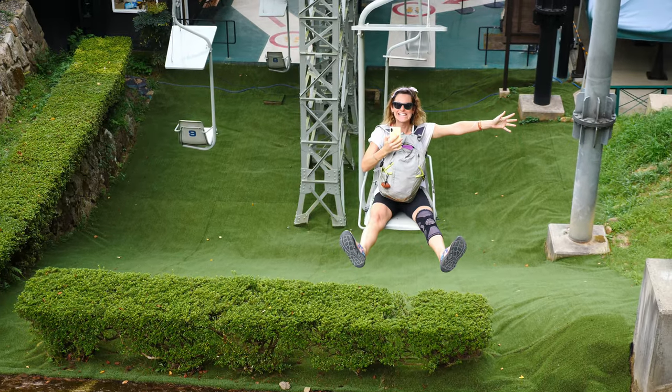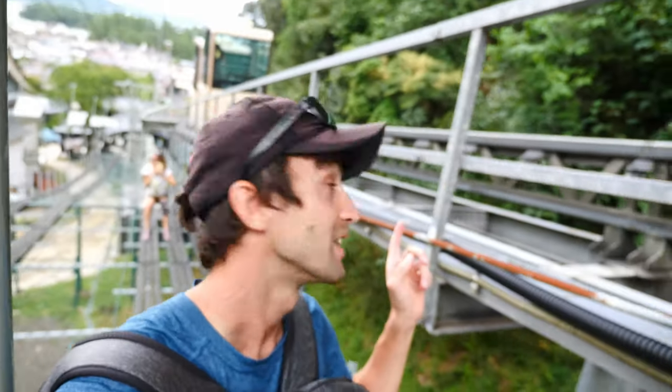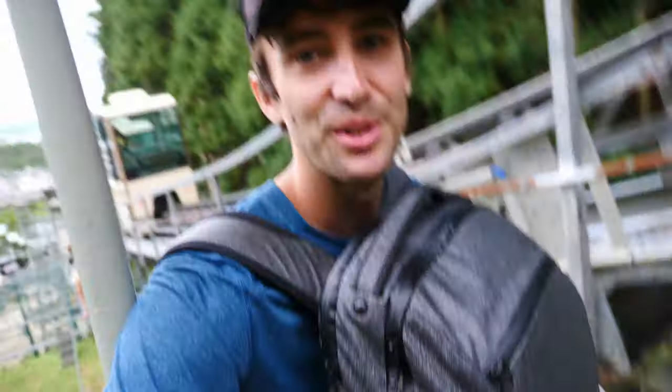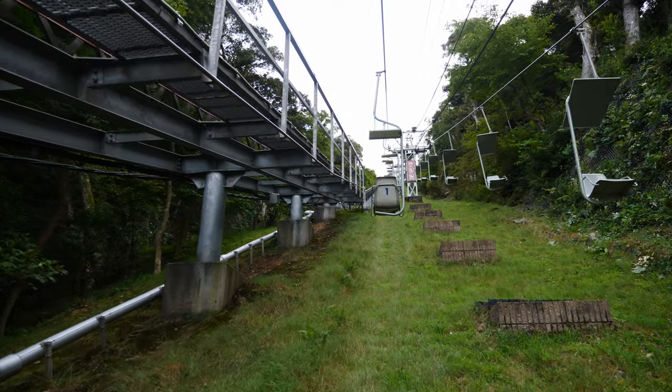So it says it takes 6 minutes to get to the top. Tyler's right in there behind me. So they actually have a monorail too that you can take instead of the chairlift, and that's running literally right here. I think it's gonna beat us to the top. There's actually no safety harness whatsoever. If I wanted to, I could jump down to the grass. No seatbelt, anything like that.